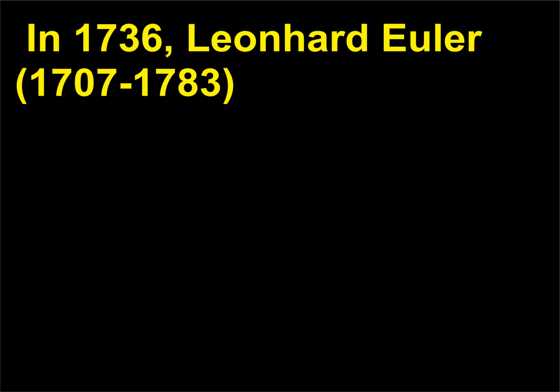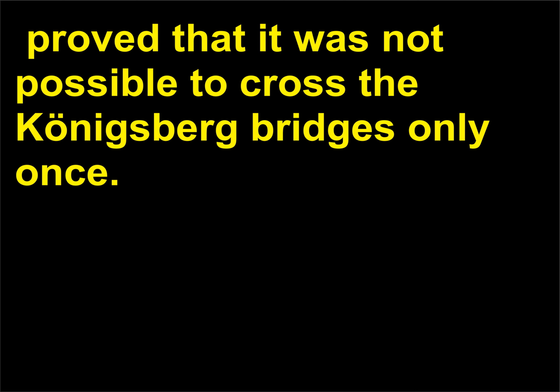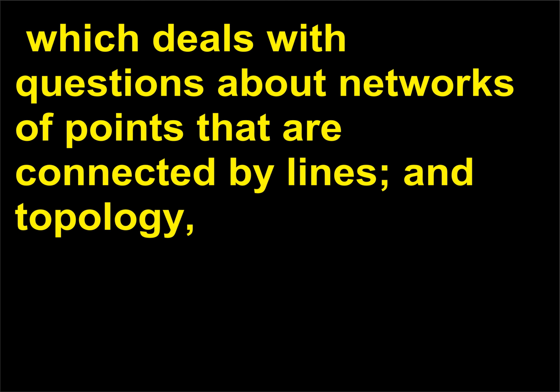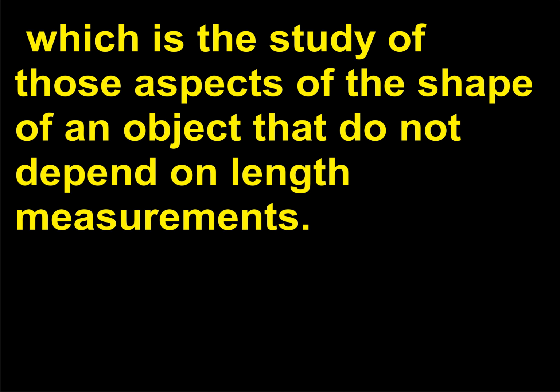In 1736, Leonhard Euler, 1707-1783, proved that it was not possible to cross the Königsberg bridges only once. Euler's solution led to the development of two new areas of mathematics: graph theory, which deals with questions about networks of points that are connected by lines, and topology, which is the study of those aspects of the shape of an object that do not depend on length measurements.